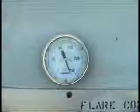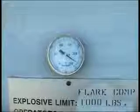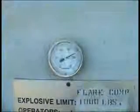The rapid knockdown and continued suppression of the fire over a 10-minute hold time is shown by a temperature gauge on the test room door.